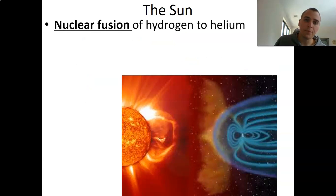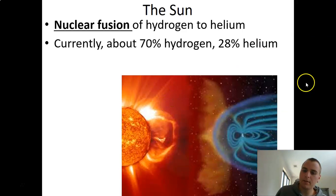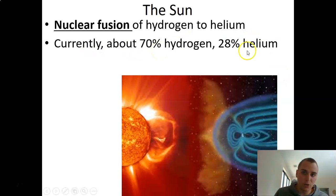Okay, let's talk a little bit more about the sun itself, how it works. The sun runs on nuclear fusion of hydrogen to helium. Two hydrogen atoms are fusing together to become a helium atom, and that's happening on an absolutely enormous scale. It's essentially one big ball of explosion happening over millions of years, which is crazy. Currently, the sun is about 70% hydrogen, 28% helium.